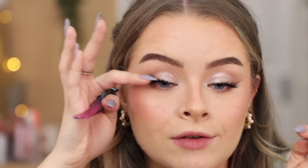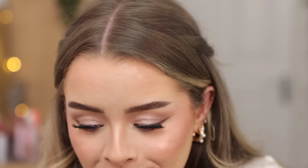What I was going to say is if you struggle with an actual strip lash like these, I'd highly recommend having a play around with some individual lashes, like the Kiss Falscara. That one is pretty foolproof. But lashes can be tricky. Definitely practice with them beforehand, because as you saw, even me, I struggled a little bit.